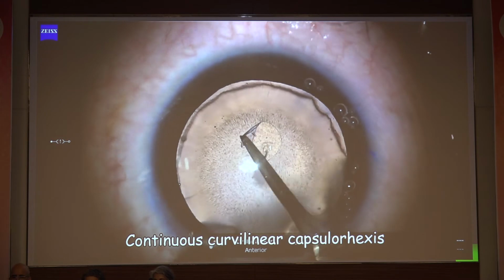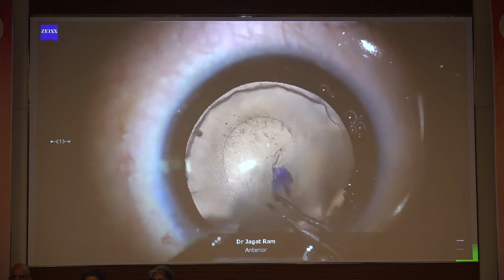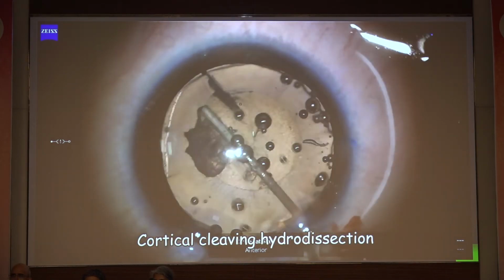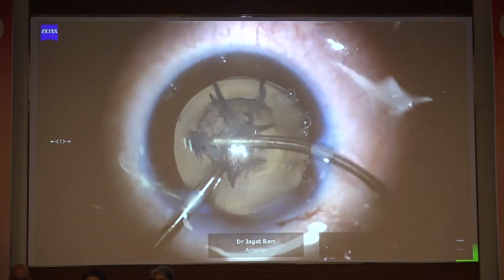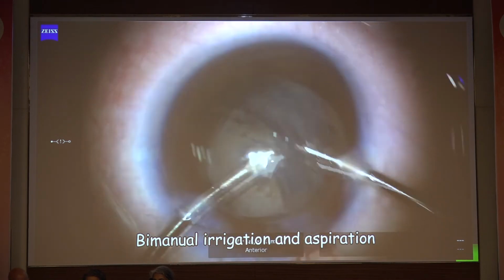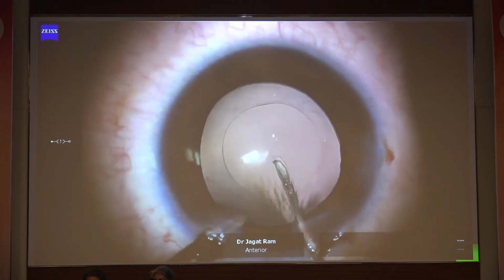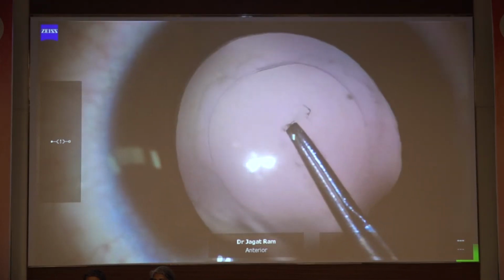Particularly beginners have to stain the anterior capsule with trypan blue dye, but it is not a must for those people who have excellent experience. Then hydrodissection and removal of the cortex from the capsular bag. And then after removal of the cortex, primary posterior capsulotomy.